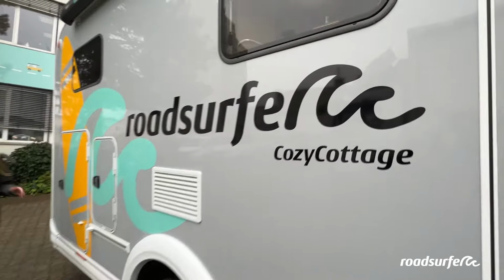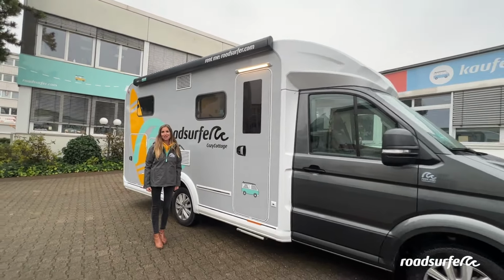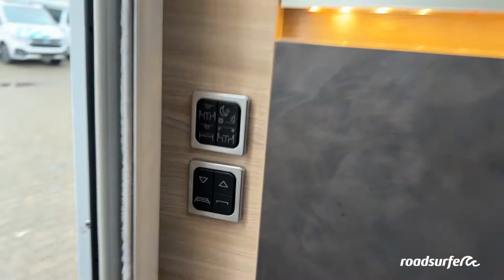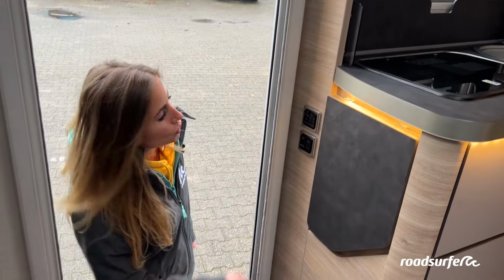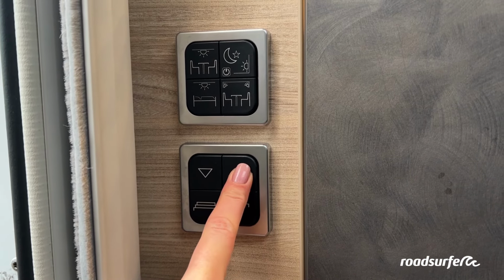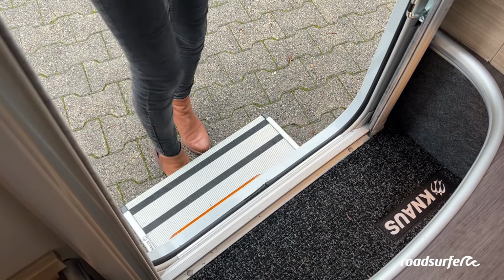This is the Van Ti Plus from Knaus. At roadsurfer, it is called the Cozy Cottage. Now I will show you what it looks like from the inside. To get in, you have a very practical step which you can extend and retract. To get in, we will extend it because the entry is fairly high up.